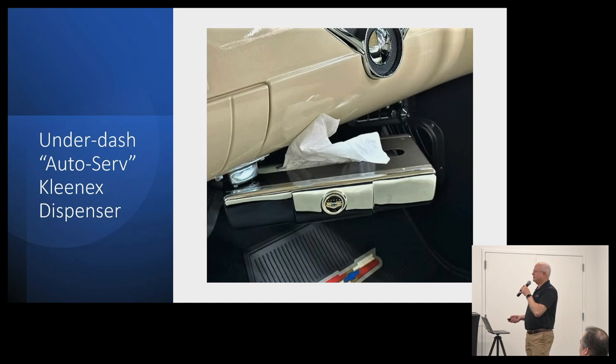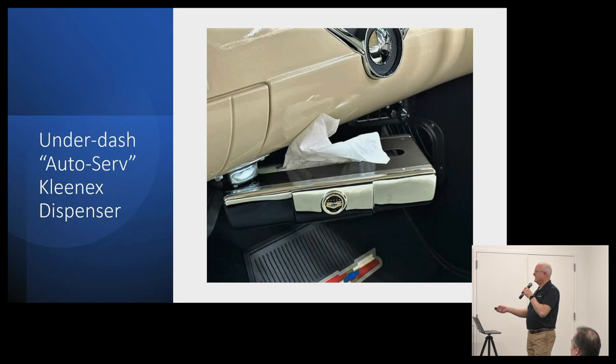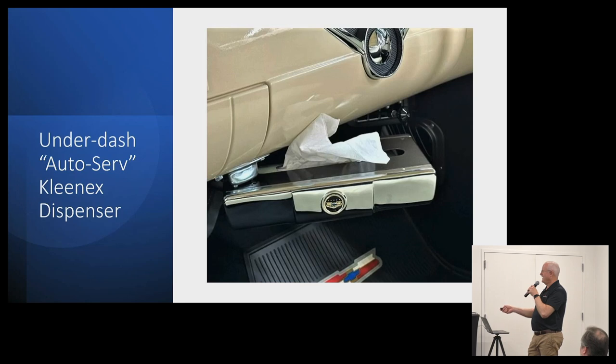Kleenex dispensers, Auto Serve. This was an aftermarket dealer option. A lot of cars had them back in the 50s and 60s. Pretty nice to have an available Kleenex that's not taking up space on the seat. This just swings out from underneath the dash, get your Kleenex and tuck it back away. Pretty cool little feature. Just something else the dealer can make some money on. There's several cars out here that have that. If you look in, you'll see them.